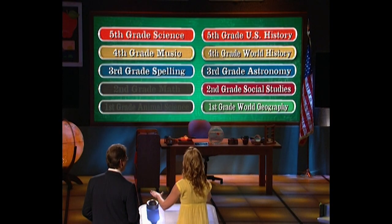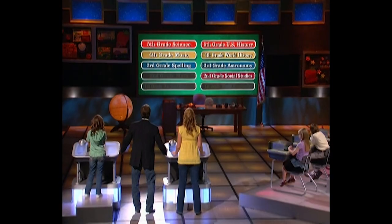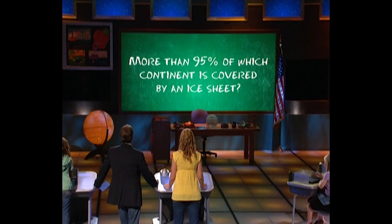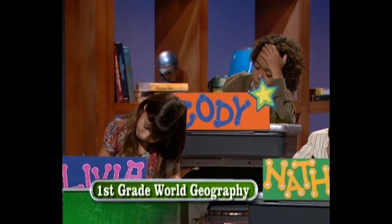No science yet. Let's go geography, first grade. First grade, world geography. For $5,000, the first grade world geography question is this. More than 95% of which continent is covered by an ice sheet?